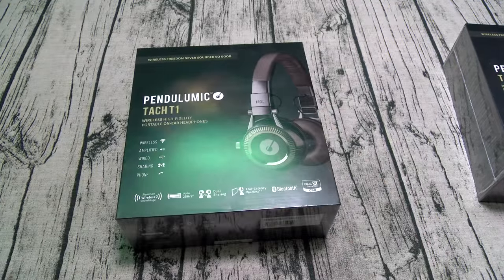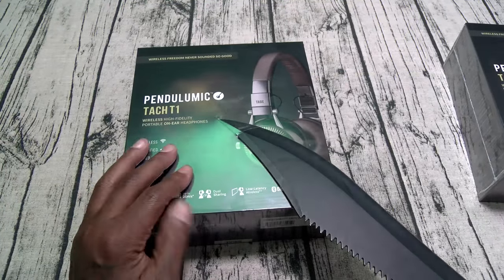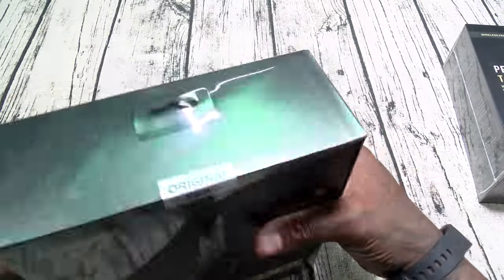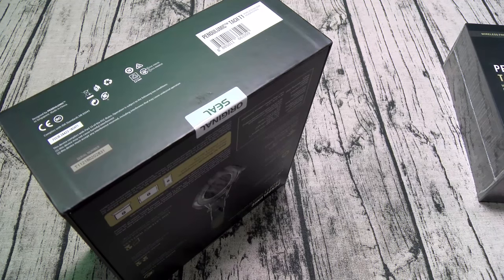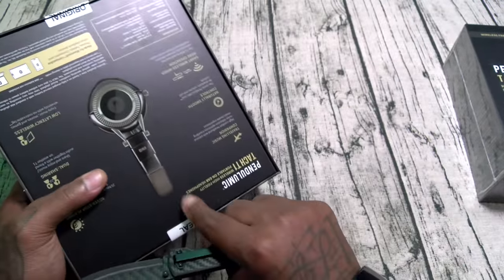All right, so let me grab a little unboxing knife. Let's pop these open. Shout out to the little unboxing knife. Rah, back on deck. Okay, here we go. Headphone week continues, y'all. Okay, you got another seal right here. I'm gonna need the smaller version for this one. Need the big unboxing knife. Rah. Okay, they trolled me.